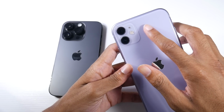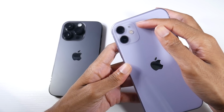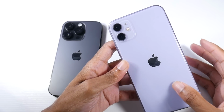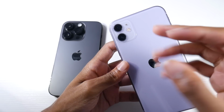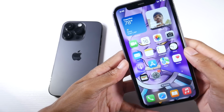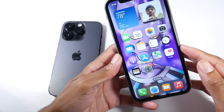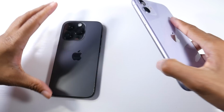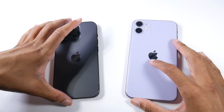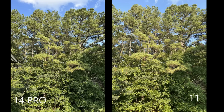Now the 11 does have the dual camera setup, 12 megapixel standard and 12 megapixel telephoto. It can shoot in 4K 60 as well, and all the way down to 24 frames. And then you have a 12 megapixel selfie cam on here that shoots in 4K 24 through 60. So check out these side-by-side stills. Let me know, do you guys see a significant upgrade as far as image quality?